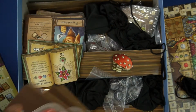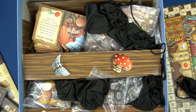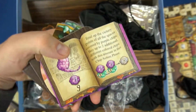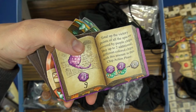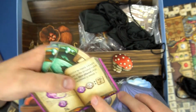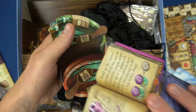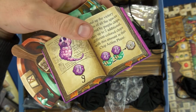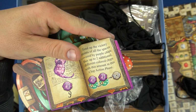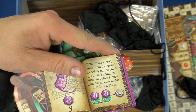And there's a lot of different colors for ingredients. Say, for example, there are these purple ingredients. I got the expansion, so I think there's like 6 different combos for purple. So there's these bookmarks that say it's a level 6 one. And so every game you play, you can put a different one out here and it will do a different thing. So this particular one says total up the victory points of all spaces covered by purple chips. Buy up to 2 additional different colored chips with the amount in this chip actions.